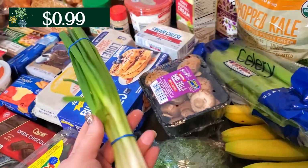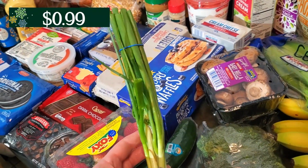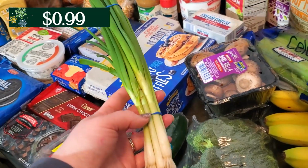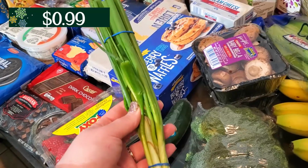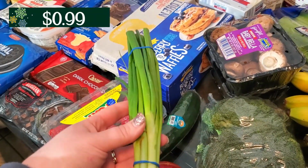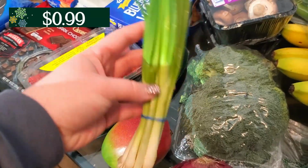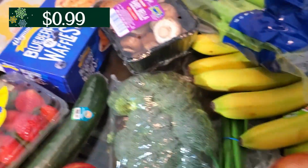Aldi was completely out of them, and I think at Aldi it's usually like, I don't know, 89 cents, and you get that big package of them that I usually have in my videos when I buy them, but I only got this small bunch from Wegmans, and these were 99 cents each, so once again, overpriced produce for Wegmans. Not shocking though. Moving on.